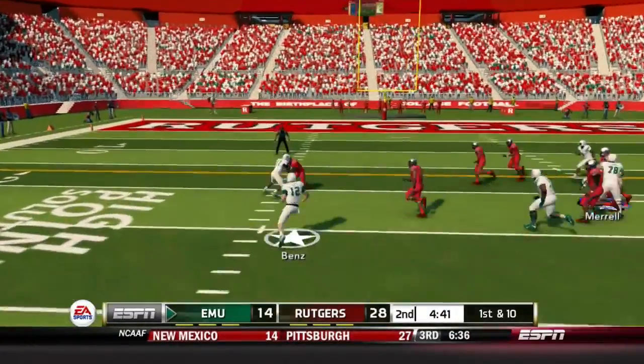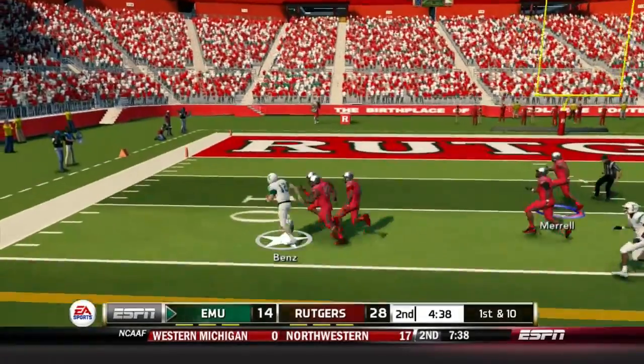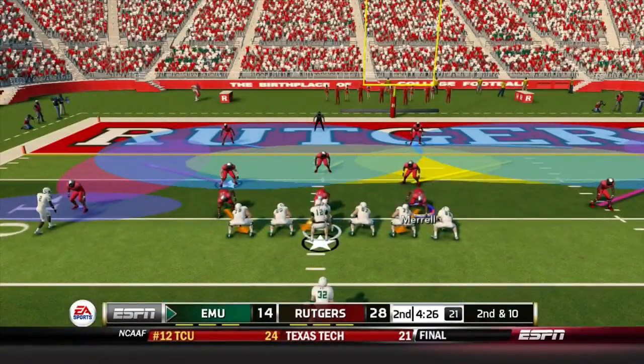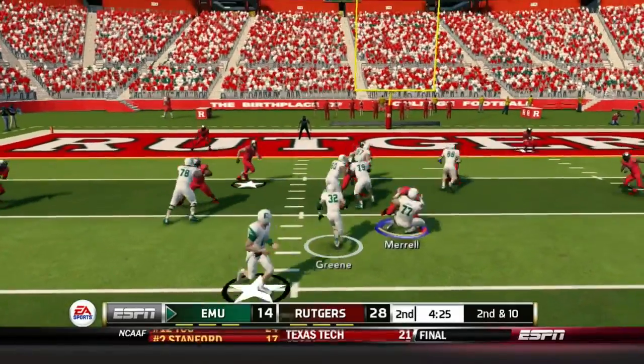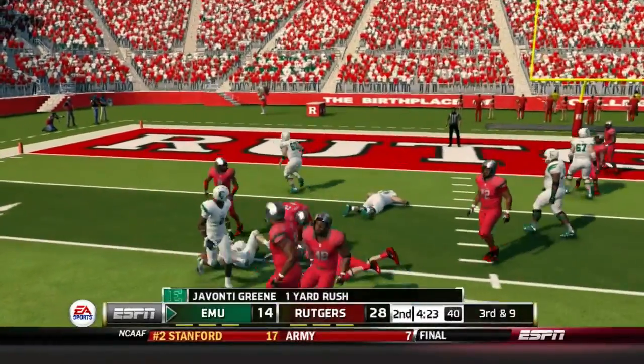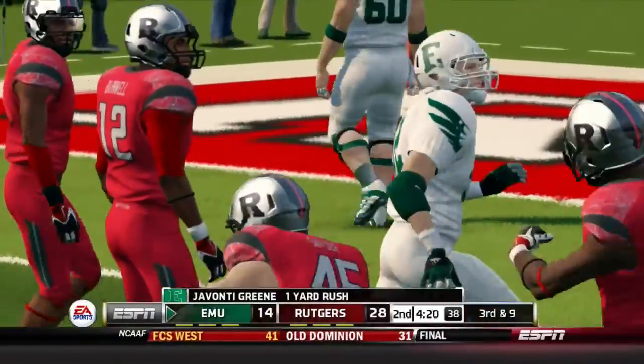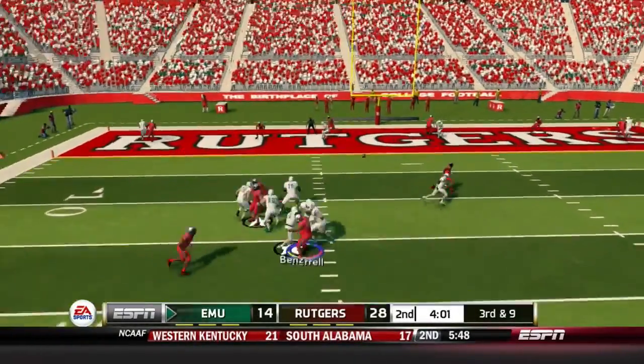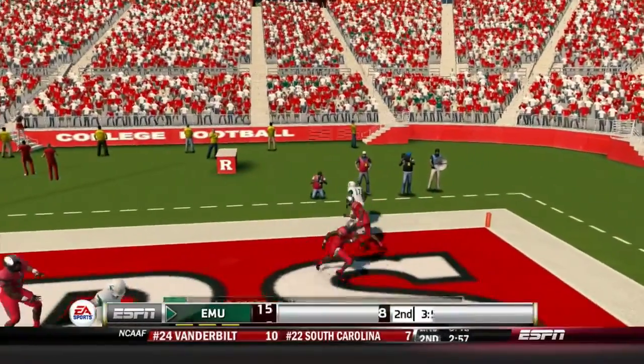And the Eagles offense takes over inside Rutgers territory. And on first down, it's Tyler Benz on the read option keeper all the way to the 10-yard line. 17 yards, now 2nd down and 10. It's a handoff to Javonte Green, and that is stopped for 1 yard by Kevin Snyder. Big third down here from our own 10-yard line. Benz throwing far right corner.